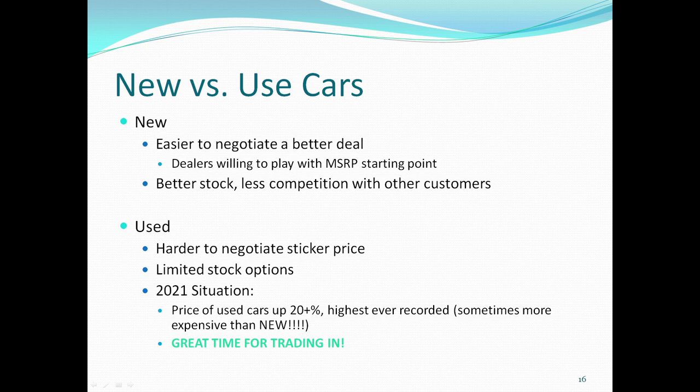Purchasing a new versus used car in this current market. For a new car, it's going to be easier to get a deal because the dealer can play around with the MSRP. And typically, there's going to be better stock of the same car, so you won't be competing with other customers for a one-of-a-kind configuration on the car.